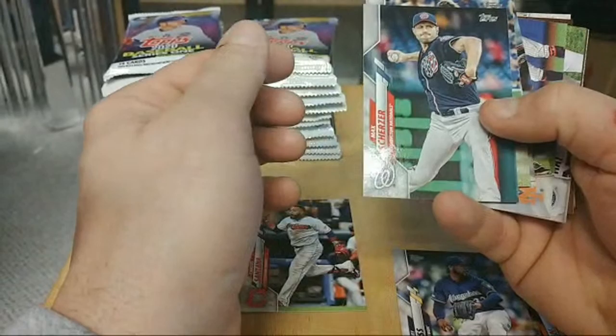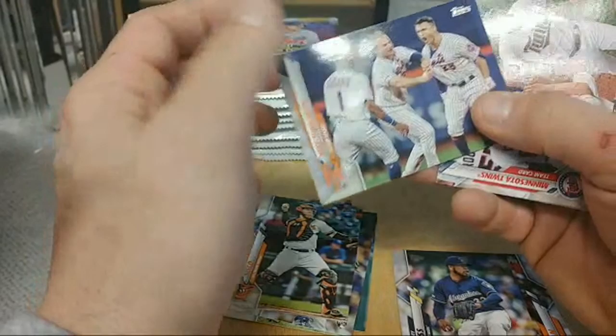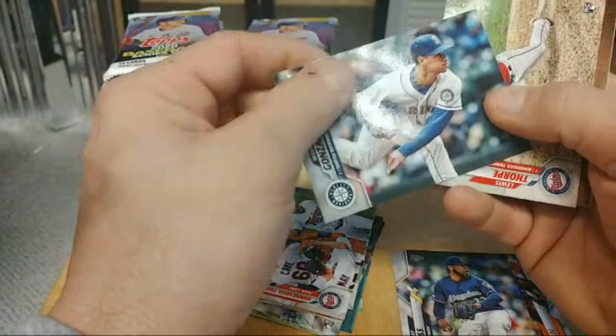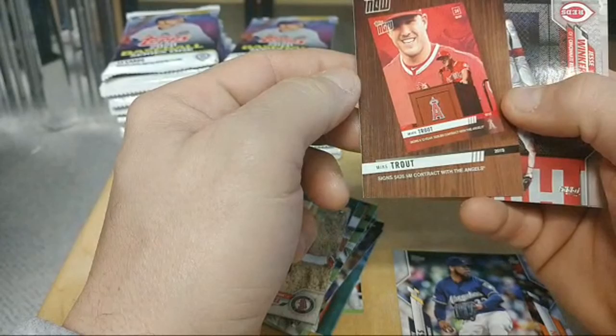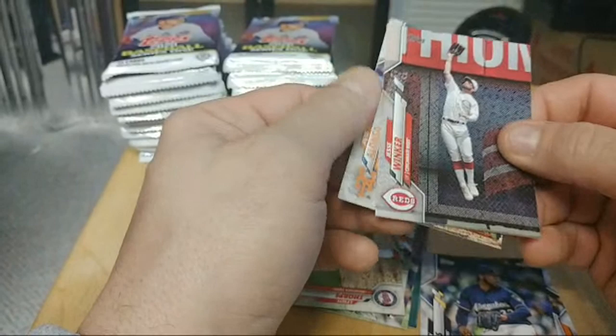Ryan, what are you doing? Max Scherzer. Olson, Cisco, team cards, Gonzalez, Topps Now, Mike Trout. It's the back of that. Pete Alonso.